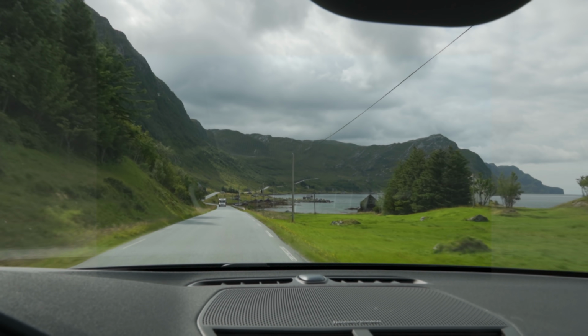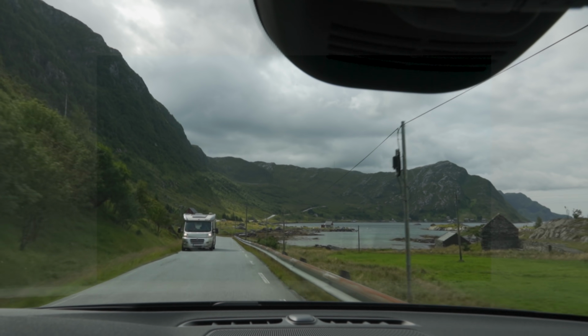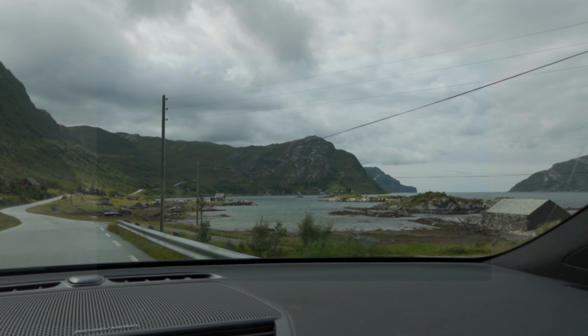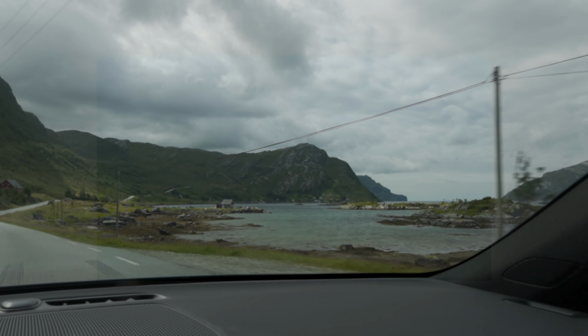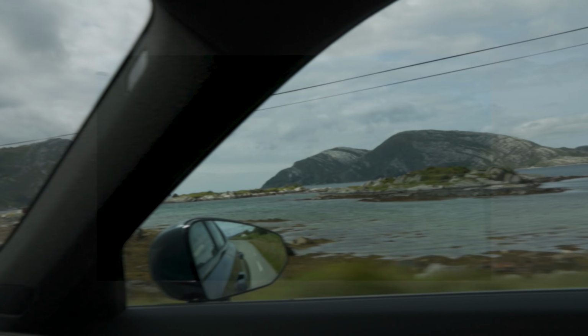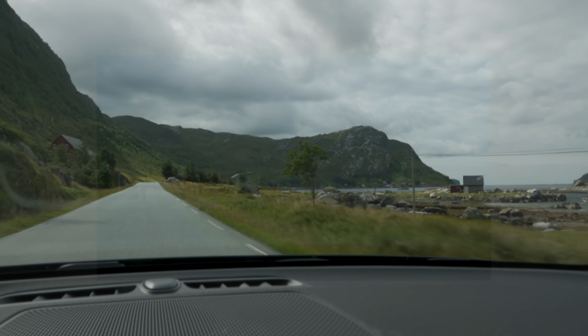Look at this place. Wow. It feels like we are at the end of the world. This is special. This is breathtaking, guys. This is a very nice place. Wow. And it's so deserted.